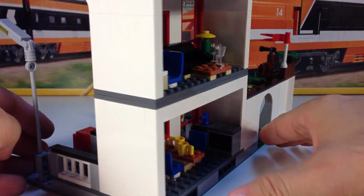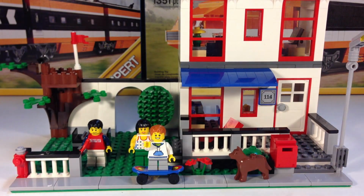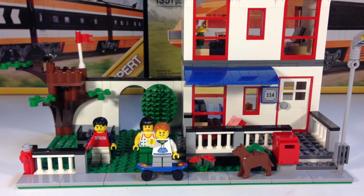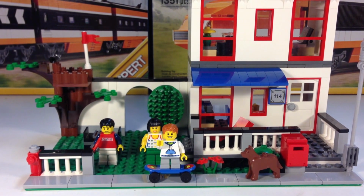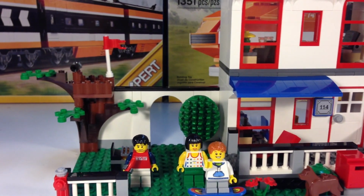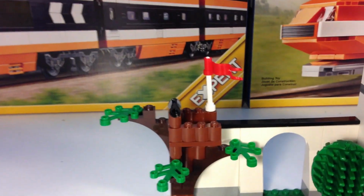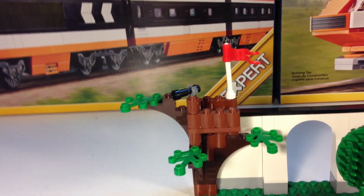Now we'll turn it around to the front of the house, and since this is a city house, it's complete with a sidewalk. And these people must be rich people in the city, because they actually have a yard. I know sometimes in the city you don't have very much of a yard, and compared to the size of their house, their yard is a decent size. They have a fruit tree growing over there. They got the tree house. He's got the little telescope thing going on there and the flag.